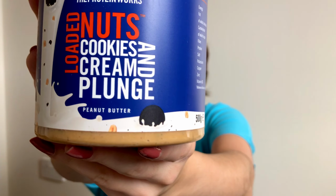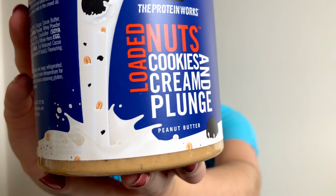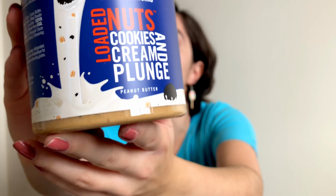Now, I love the colouring on this packaging because it's very reminiscent of Oreos with that blue and white, and you even have some Oreo looking cookies in there as well. So much like the last one, this has a peanut and white chocolate base, and we also have some little crunchy pieces of cookie that you can just see sneaking through there. Let's get it open. So again, I have given this one a good stir. I promise I haven't tasted it yet.